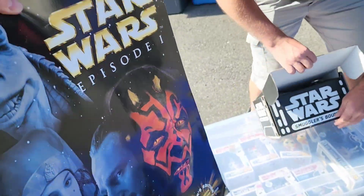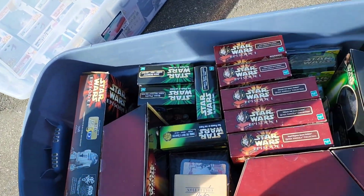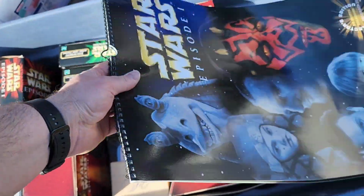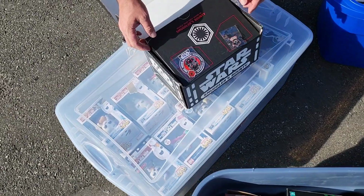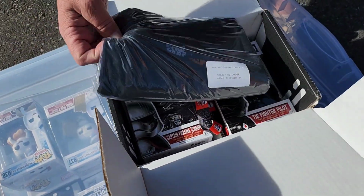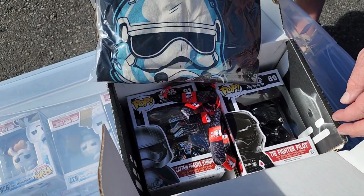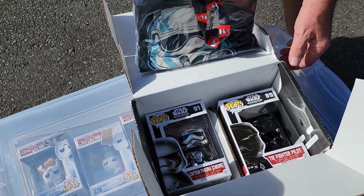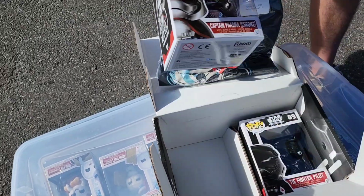Shane, calendar. Oh, that's awesome. So there was a bunch of Power of the Force stuff and Episode 1 stuff, which as you guys know, nothing too exciting there. Let's see. That should be glued on. But these are pretty cool. T-shirt. What size? 3XL. It's not fitting me. Okay, cool. So some Smuggler's Bounty exclusive: two Pops, a giant t-shirt, and a lanyard. Anything else in there? No?